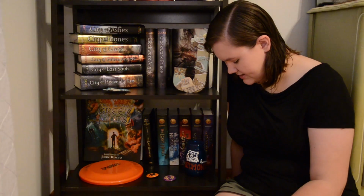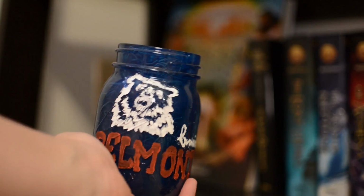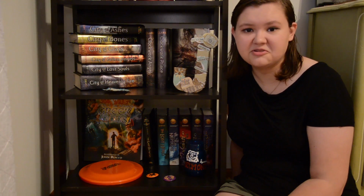Then all the way on the right is a candle thing that, again, my friend Hannah gave to me for Christmas. She made it. She painted it all herself. I guess that's it for my series shelf. We still have another bookshelf to do.